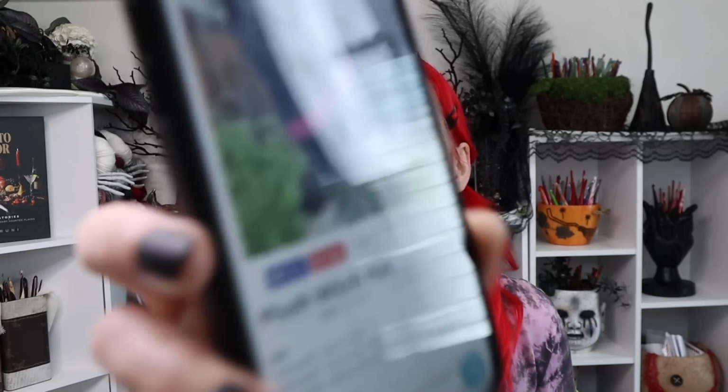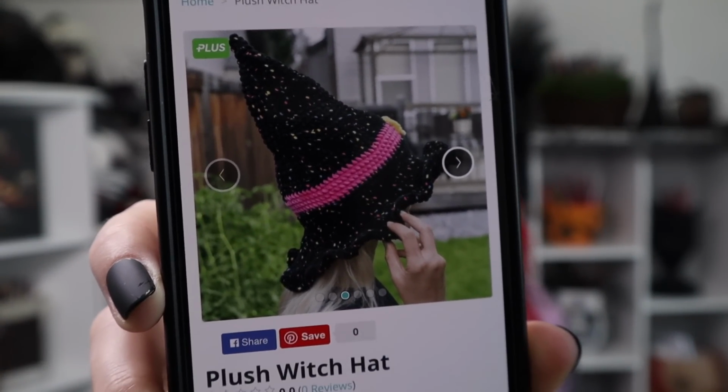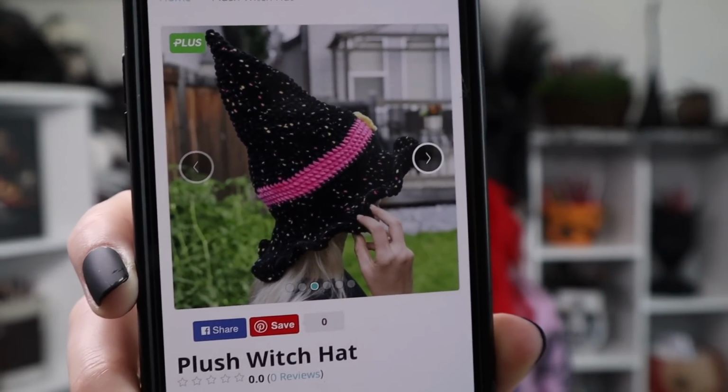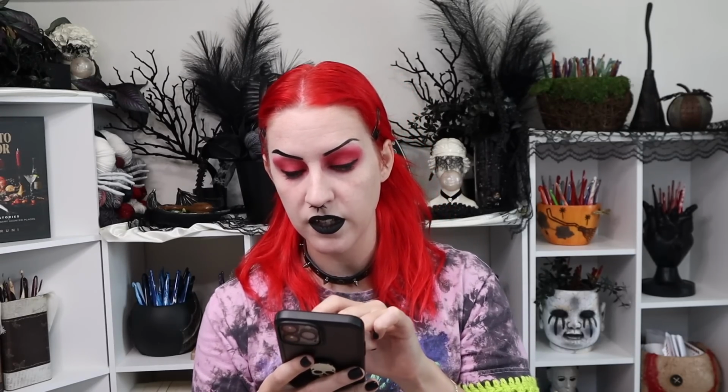Let's tap on the plush witch hat. This is like an actual, oh, this is a wearable hat. Okay, I kind of need to do this one now. I thought this was gonna be for like a plushie, like a tiny version of a witch hat. No, it's a human size hat. This is awesome. Okay, now I know what we're gonna do. Create an amazing crochet witch hat for all of your friends using this Halloween crochet pattern. Super easy, beginner friendly, fast and pleasant to crochet with plushy yarn. $3.50 for this pattern, which I'm gonna buy because that is way too fun.